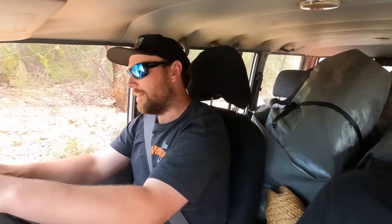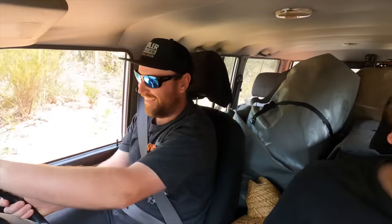Should be good fun. Dan's up first. Alright, this track's just starting to get real good now. Rutted out, got some deep holes in that. A little bit of wheel lifting going on. We'll have a bit of a crack and see if we can make it look hard. Won't have to take much in this thing to make it look hard.